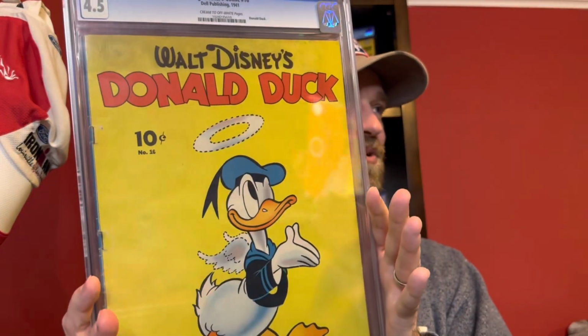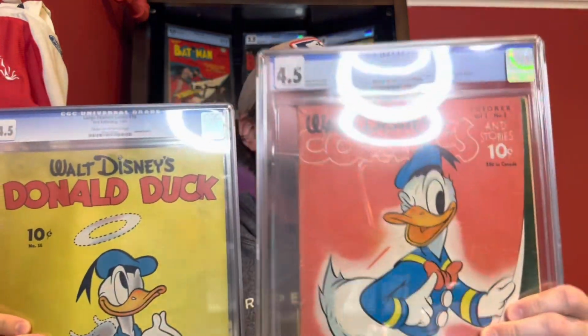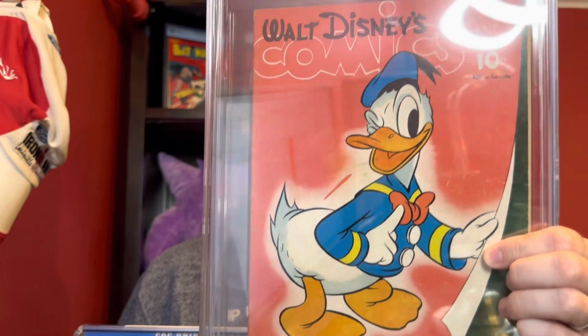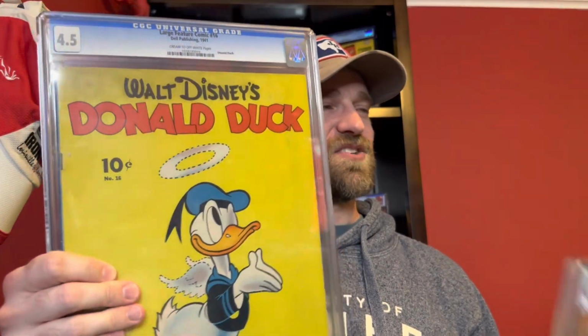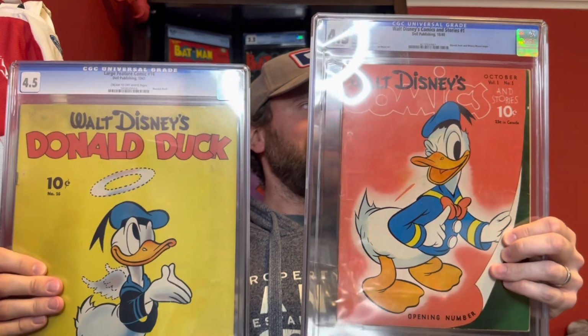The front is this incredible Donald Duck cover. And so the other book that I have on my keeper list that I felt this would go really well with and look nice next to, and they're both 4.5s, is my Walt Disney's Comics and Stories #1. So this is the Walt Disney's Comics and Stories #1, basically solid red cover for the most part with Donald on it where he's opening that page. I love this book. This is one I had been trying to get for a pretty long time, and to have this one go next to it, I think those two right next to each other look really, really sharp. So I thought that this would be a super fun book to pick up, and an awesome one for the keeper list.